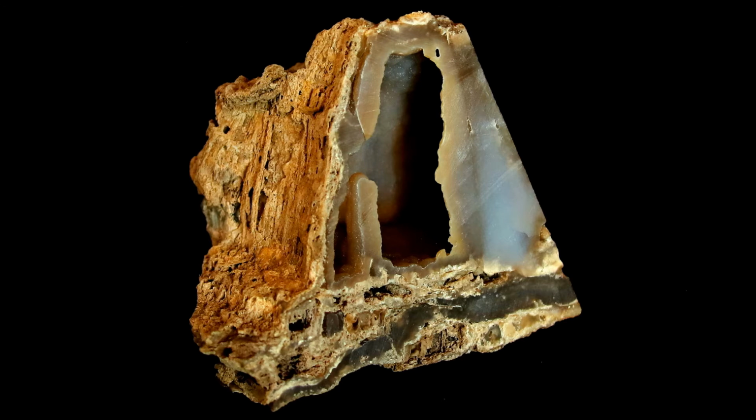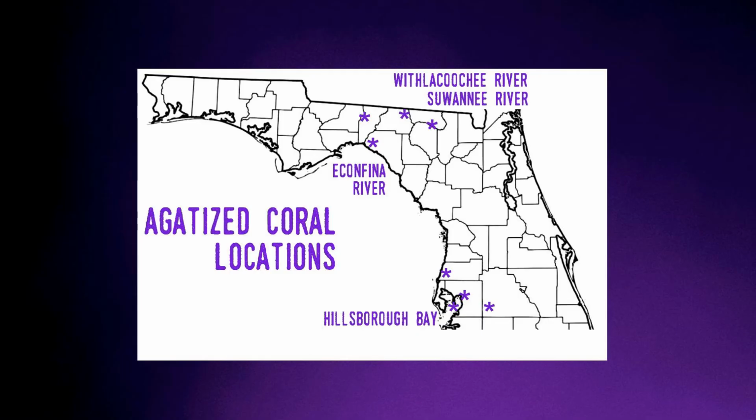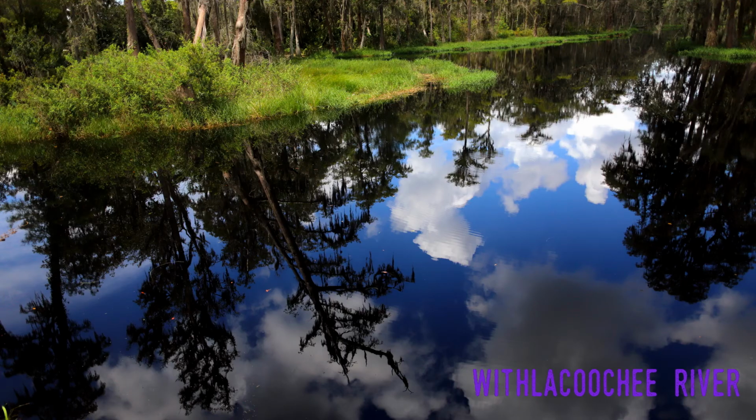So let's start by taking a look at where agatized coral is found in Florida. That can help us understand how it was formed. The good news is that it's helpful to know about the Whitlakuchi River. The bad news is that Florida has two Whitlakuchi rivers in separate parts of the state. What I want to explore is the northern Whitlakuchi River that's mostly in Georgia. Only its end is in Florida as it flows southward into the Suwannee River near the small city of Live Oak in Suwannee County. There's only about 30 miles of it in Florida, but it and the Suwannee are certainly hot spots for agatized coral.